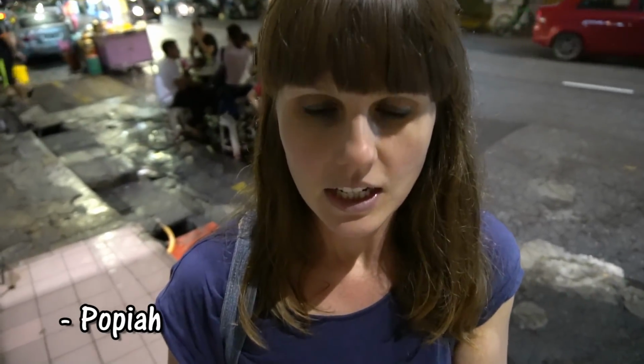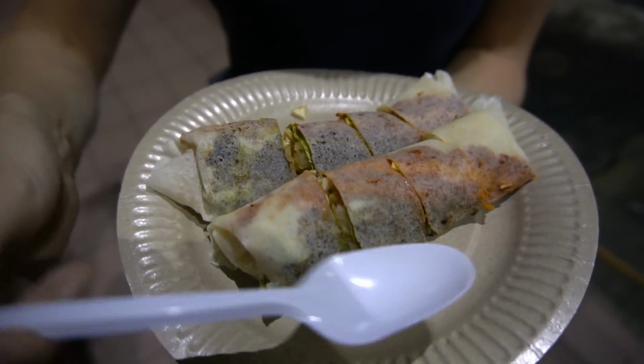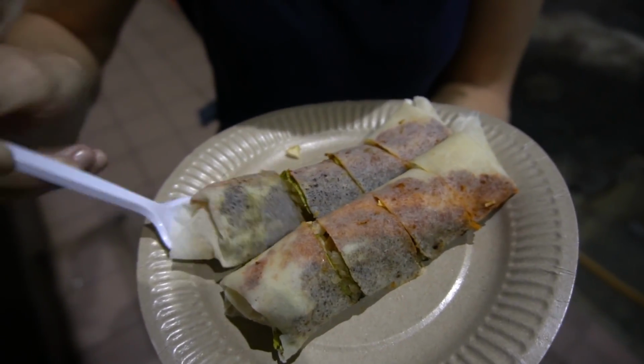So what we got there? Popiah. Yeah, which is a rice noodle roll. We've got some tofu inside, some chili paste, dried onions, and looks like some glass noodles as well. Well, it looks very nice. So, go on, pick it up, get it in.